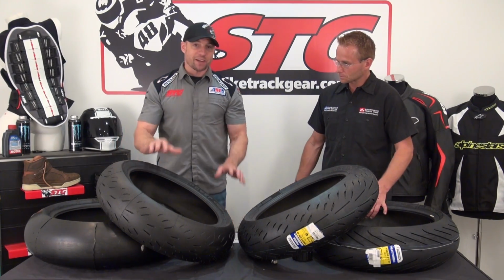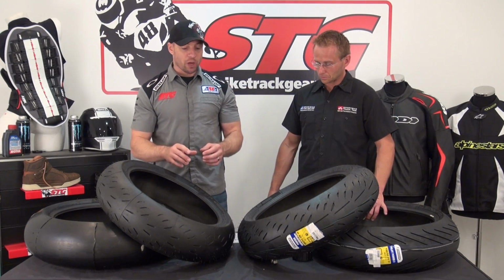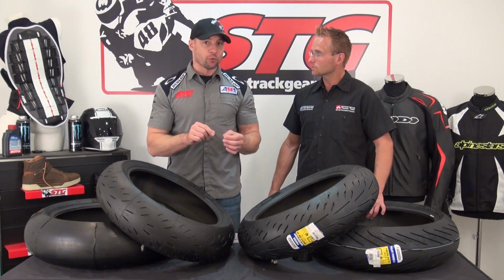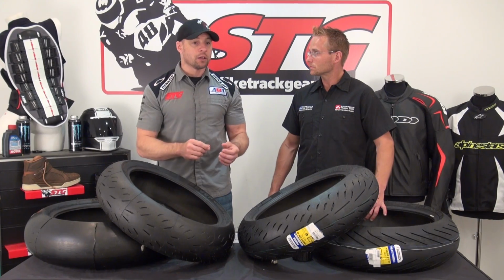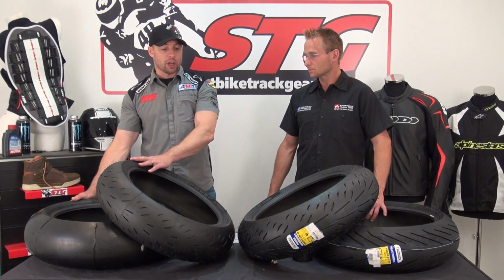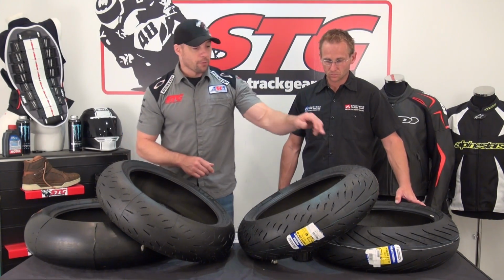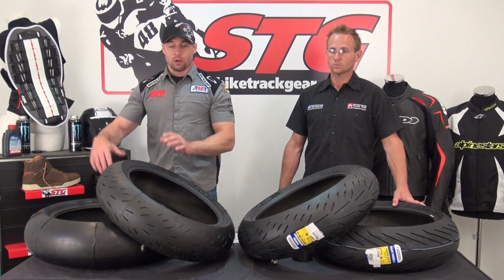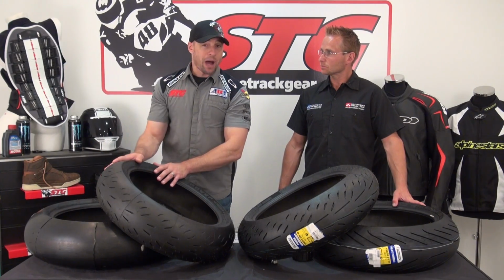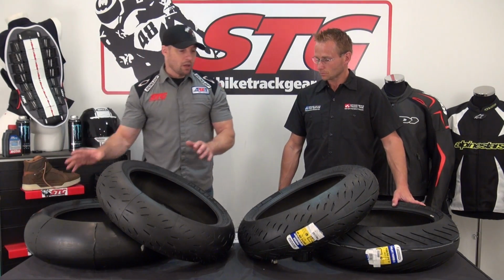What we're going to talk about today is the performance tire lineup from Michelin. We're going to group some stuff into this that the other retailers aren't and can't, because we now have the ability to offer the race product. We're going to talk about the Power 3, the Power Super Sport. Now we get to the race stuff, the Power Cup and the Power Slick.